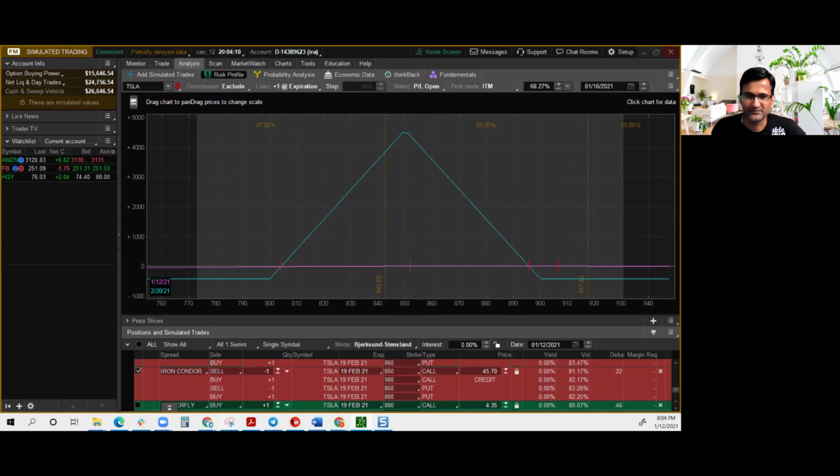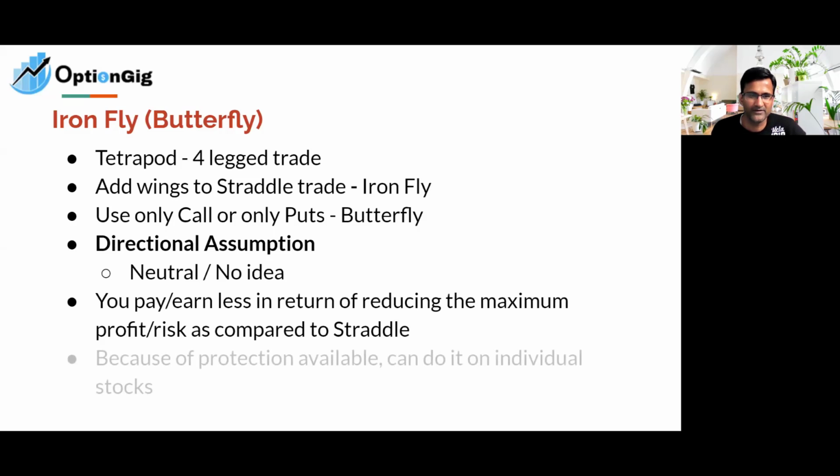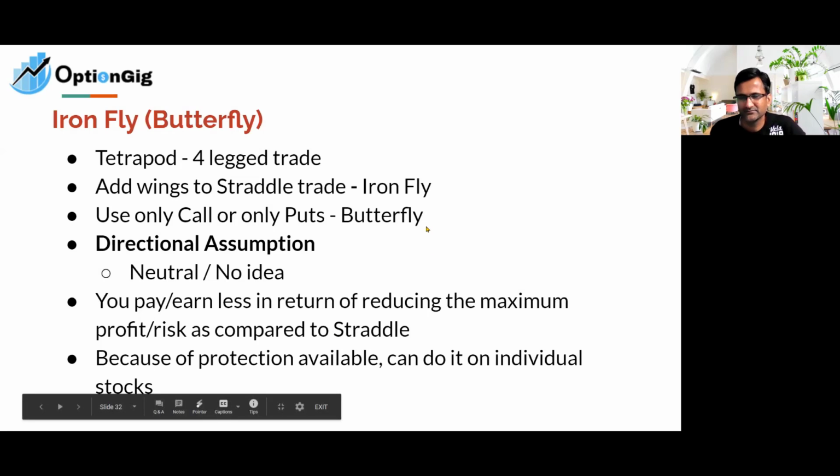Okay, all right, let's wrap it up. Directional assumption is still neutral, null, because our straddle is neutral. I just added protective wings here. I earn less or I pay less for getting the protection. So again, there is a risk reward. If you do a straddle, you have more risk, but then you have more reward. If you're doing an iron fly or a butterfly, you have less risk, and so the reward is also less. But because of the protection, if you want to, you can do it on individual stocks as well.